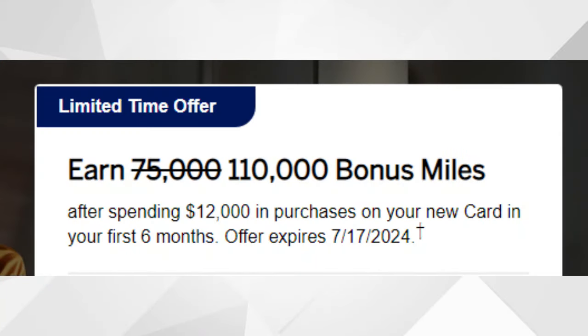Now with this card, there's also going to be a spend bonus as well. As long as you're able to spend at least $12,000 within the first 6 months of having this card, you will be earning a spend bonus of 110,000 miles. That is going to be an average spend of $2,000 per month. So for some people that might be easy to do. For others, it might be a tad bit more difficult.